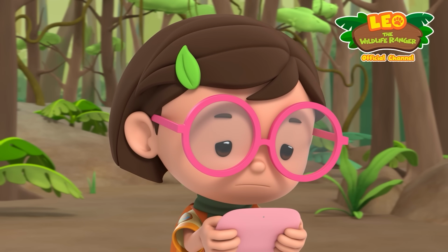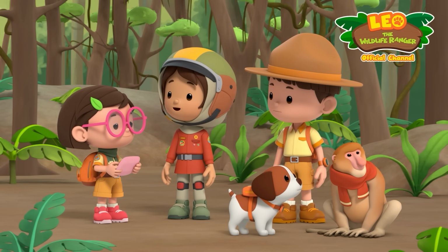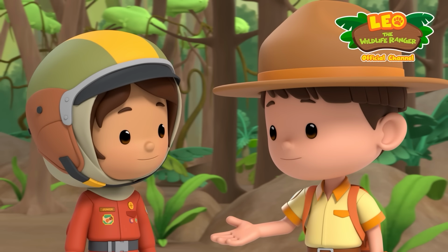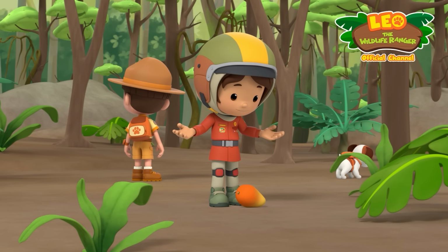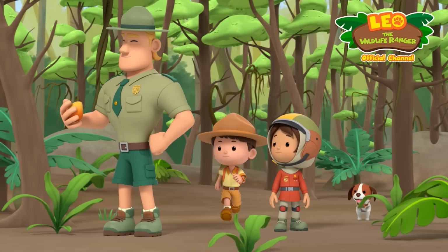It says here that healthy foods can fight a cold. There are plenty of fruits in the forest, and fruits are healthy. Great idea, Farah. Let's go pick some for the monkey. This ripe fruit looks good. The proboscis monkey will love it. No ripe fruits for the monkey.